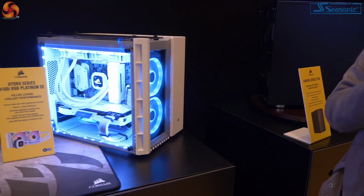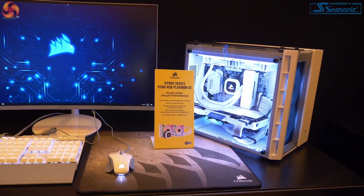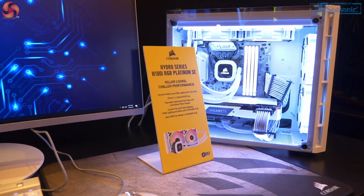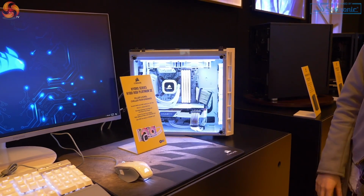And then moving down, probably my favorite thing that I've seen on the Corsair stand here. So they have announced that they're bringing out a white all-in-one cooler, the H100i, and I do think it looks absolutely beautiful. I think they've also released some of their LL120 fans.